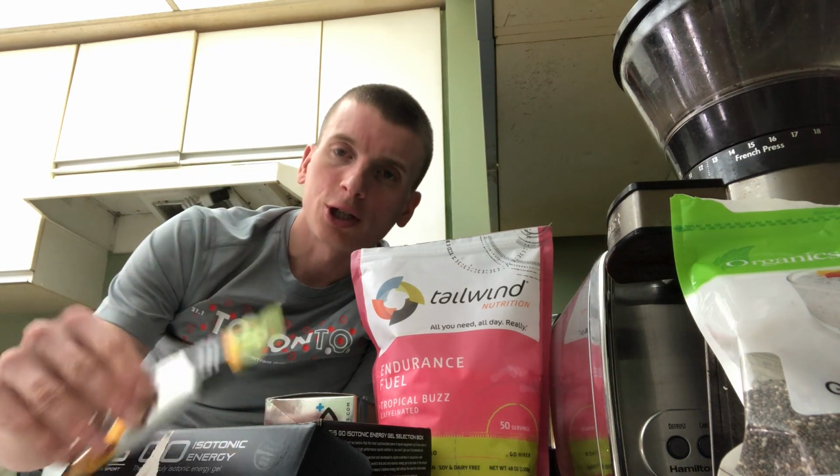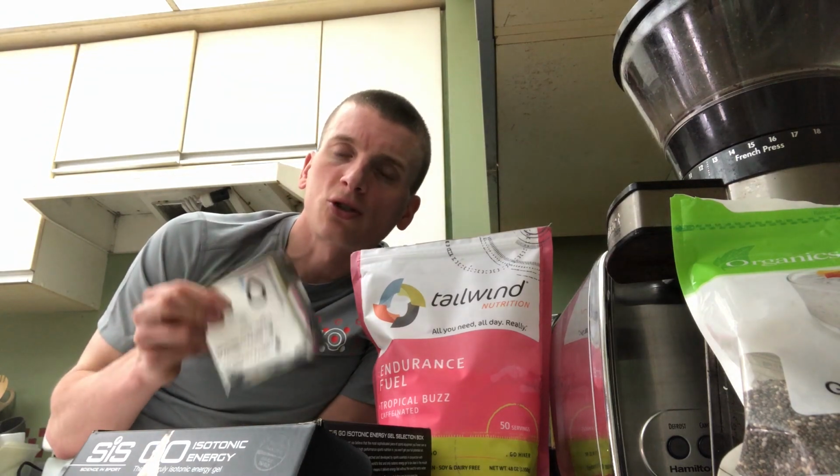So the gels will be my nutrition on runs. Tailwind will be my nutrition on the bike. SOS will be my nutrition on shorter training rides, less than 75 minutes. And in the days and hours leading up to the race, I'll be hitting up SOS for my electrolytes to keep them topped up, especially with some of these races being in hotter climates.